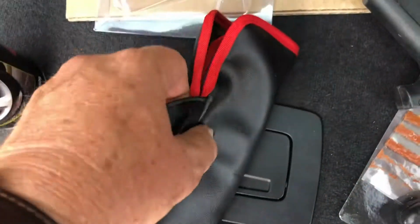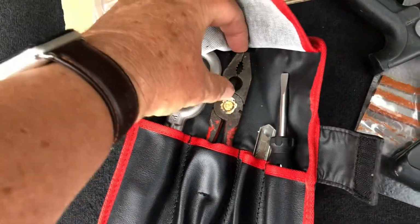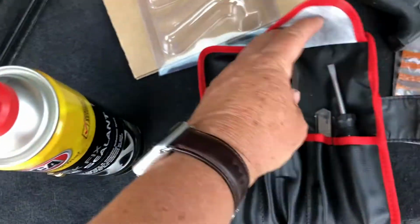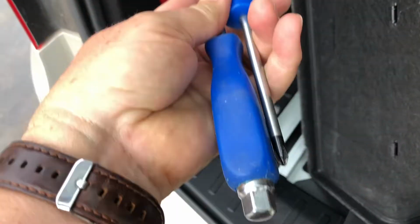So I've beefed up my BMW toolkit as well with a decent pair of pliers, something very strong, very old as well. I think they're from my grandfather. And also a couple of screwdrivers, just so that I can fix some things. And you'd be amazed what you'll be able to get out of a tyre with a decent screwdriver like that.